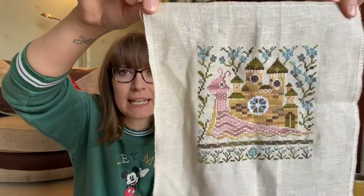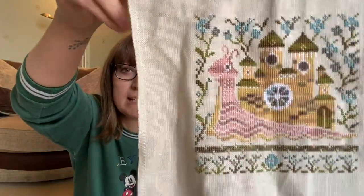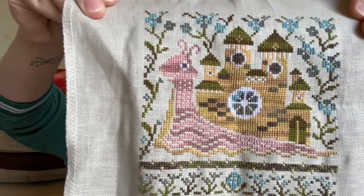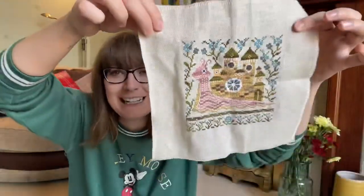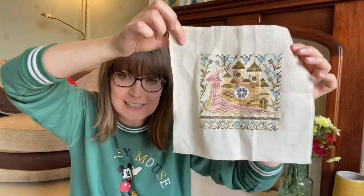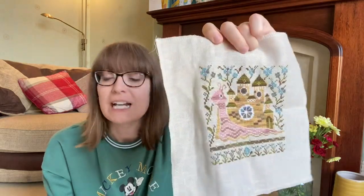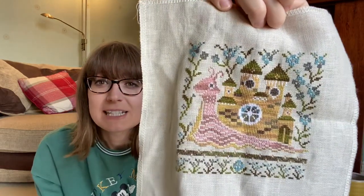Yes, as I say, it comes in the kit with the fabric and the threads, which are all beautifully hand-dyed variegated threads from Forest, and I love it. I'm so pleased with it. I think I mentioned in my last video that I found this one much more difficult to stitch than the strawberries one. I don't know why, but it was much more difficult to stitch, but I still enjoyed it. I loved every stitch of it.